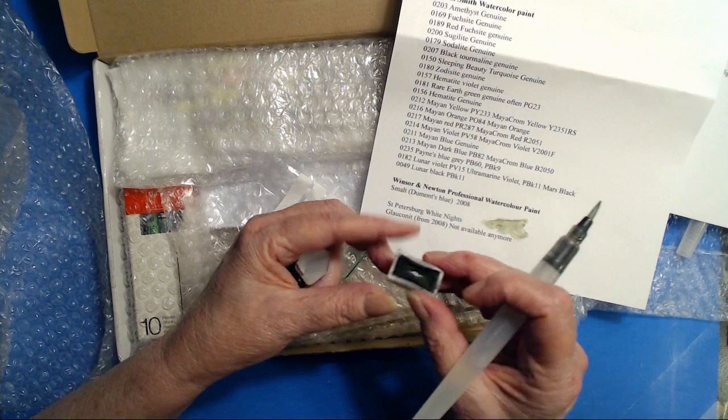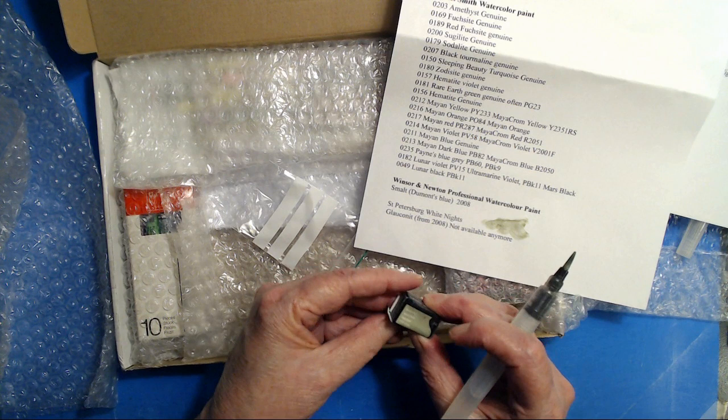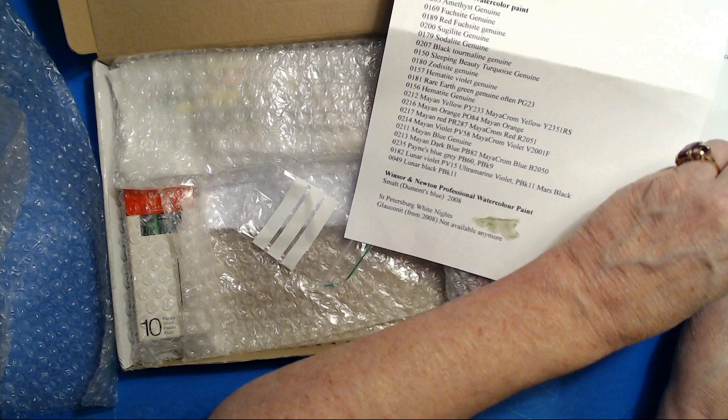I have to go get my universal translator. Glauconite. Number 304. Okay, so now we're going to put that over there.